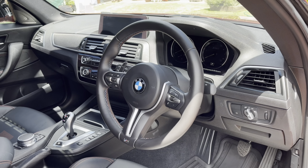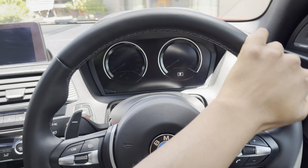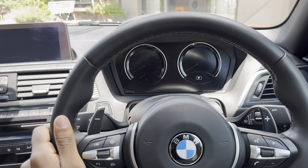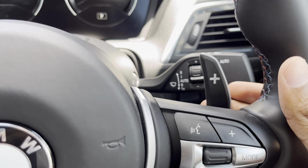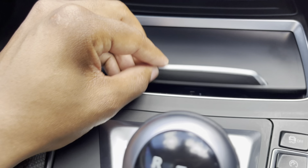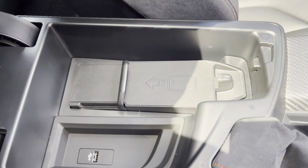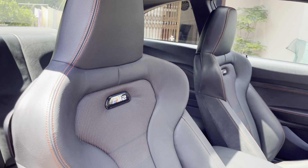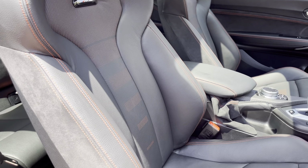Moving to the front seat, and you're treated to the same dash design that you'd find in BMWs of this era. In front of you is a leather-wrapped multifunctional steering wheel stitched in the M colors, and behind it you'll find a pair of pedal shifters to control the gear that you are in. In terms of practicality, you find door bins with cup holders, 2 cup holders in the center, a decently sized glove box, and an armrest with a USB port. Also, let's take some time to appreciate these sports seats. They look great and hug you well when you're doing some spirited driving.